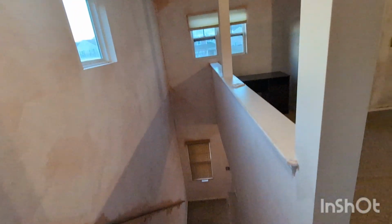This is the closet. Closet looks good. Just need to clean up, that's all. Let's look at the next bedroom. Yeah, let's go back downstairs.